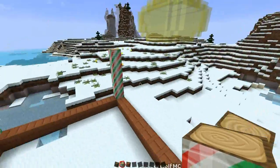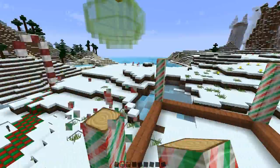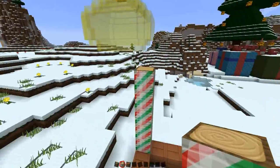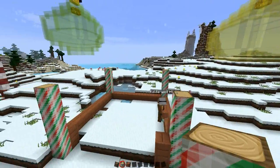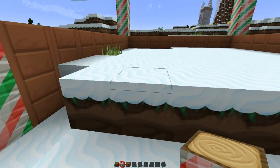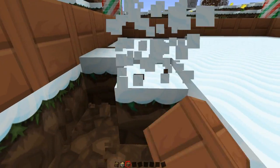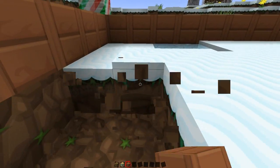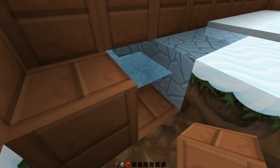How high shall I go? No, that's too high. Let's go there. Yeah, maybe there. That one's high enough. There we go. Right, I'm going to fill in the floor. Should we go for the same one? Acacia, that's it. Why do I keep getting that wrong?